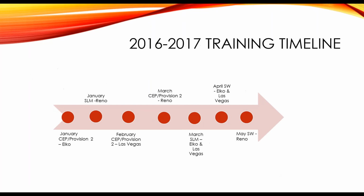this next slide is just a timeline for our training offered for this school year. Since we did get these 2 grants, we do have a lot more trainings to schedule. So like I said, for this year it's going to be CEP and Provision 2. It's going to be the focus for the art grant trainings. And those are going to be regional. One will be held in Elko, one in Reno, and one in Las Vegas.